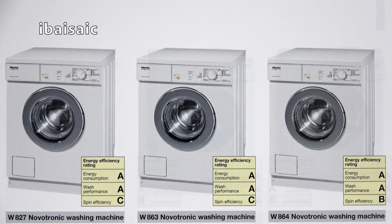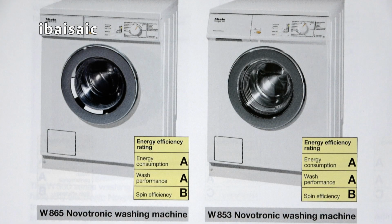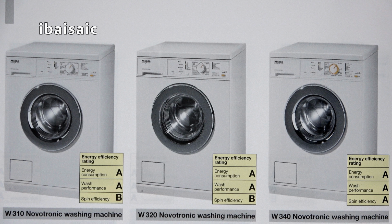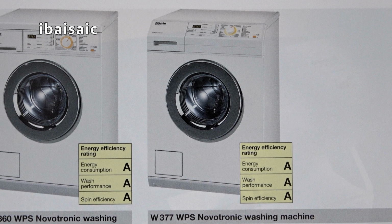This page features the Miele W827, W863 and W864 Novatronic washing machines. And here we have the W865 and the W853. This page features the Miele W969, the W989i and the W939 WPS Novatronic washing machines. On this page we have the W310, the W320 and the W340. And here we have the W360 WPS and the W377 WPS Novatronic washing machines.